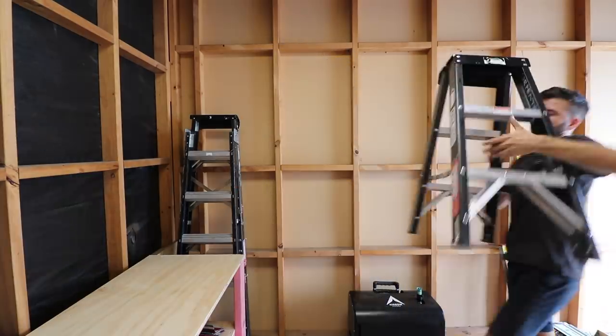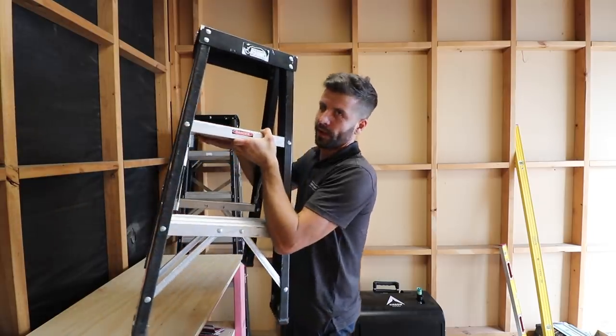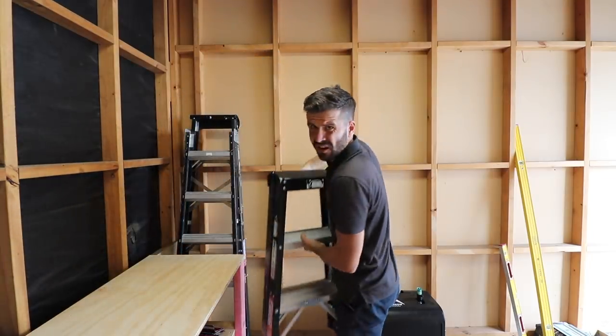Ladders. They were always just around when you did your apprenticeship, at least for me anyway. Ladders were just always there. I had to buy my own ladder. I actually had to buy two ladders, because sometimes the 6 foot one is too long and annoying.